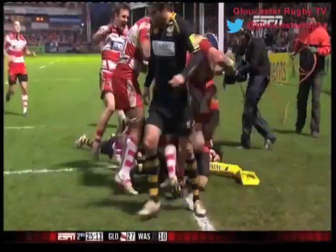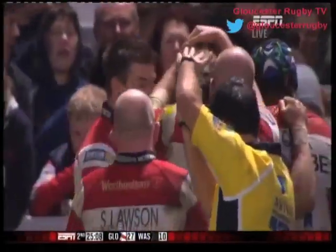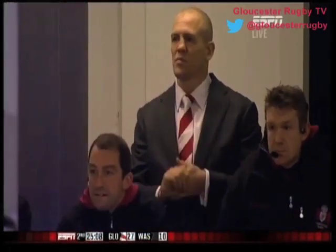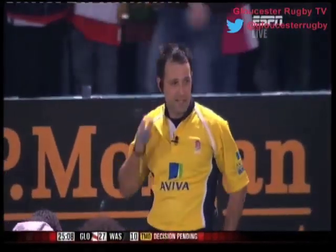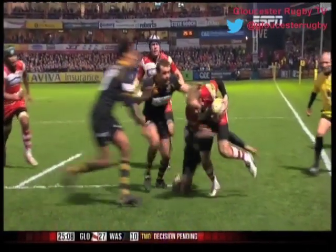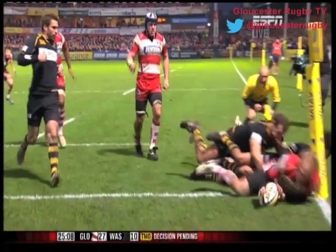I don't believe it. If that's a try, this is finishing of the highest order. And Morgan, if he has scored it, has had to work a lot harder than he should have done. I think he's making that point now. Here's the finish, three men on him. Oh, it's a try. And it's a great try.